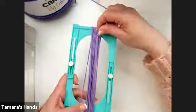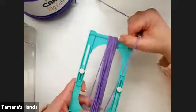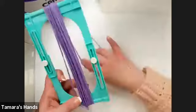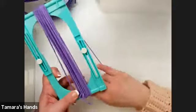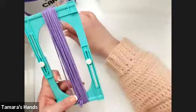How fun would it be to do a blanket in some of these more muted colors of Caron Cakes, and then take a really bright one and make the tassels out of that. I can't imagine how fun it would be to do a white or a gray blanket with rainbow tassels. I think that would be so pretty.